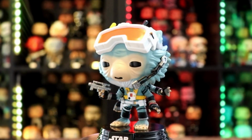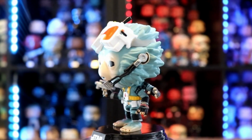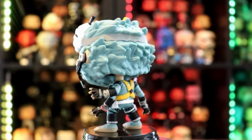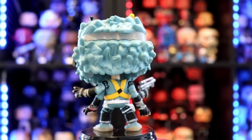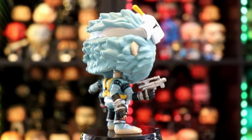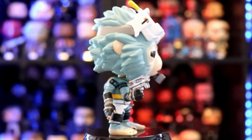Number 244, Rio Duran. Wow. Look at the detail. Look at the coloring. Definitely looks as if this could have been a con exclusive. With all the coloring and accessories, oh my god, I am in love.